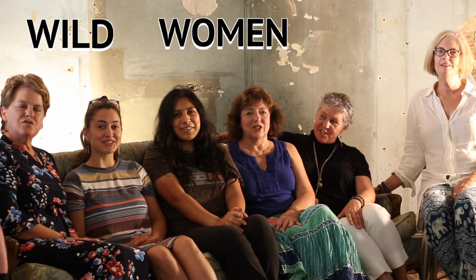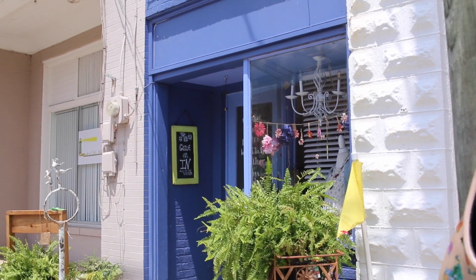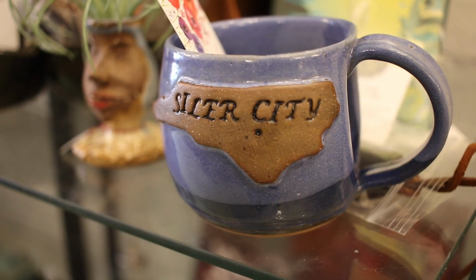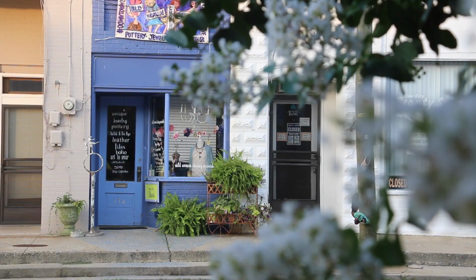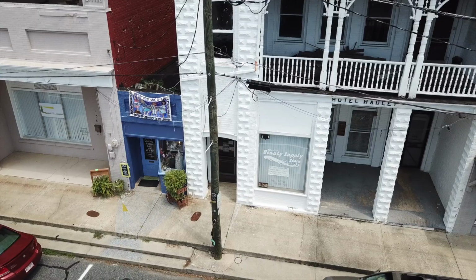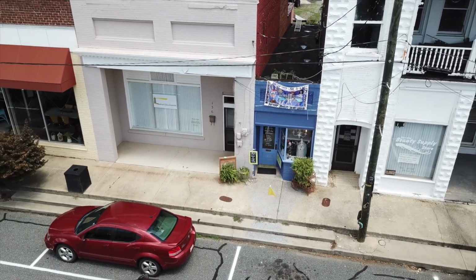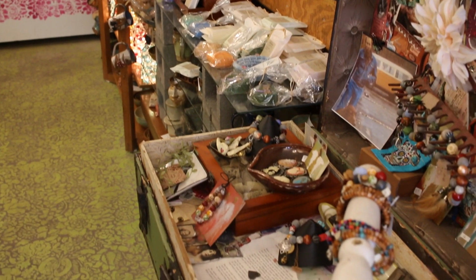We're Wild Women Chasing Periwinkle. We invite you down to our shop at 134 North Chatham in Siler City. If you don't want to use your GPS system, you want to drive the old-fashioned way, that's fine. We are the only purple building in town. We are quite narrow because our building is a modified alleyway, but we managed to fit the art of seven local lady artists into that space.